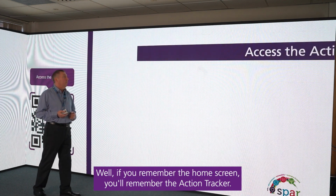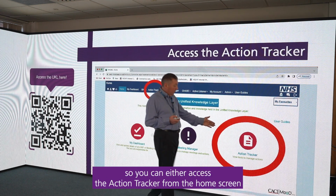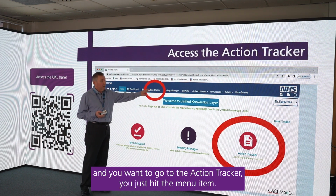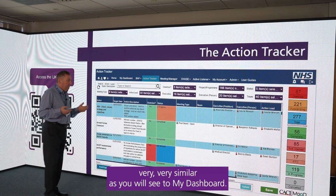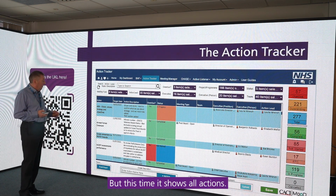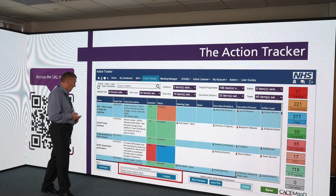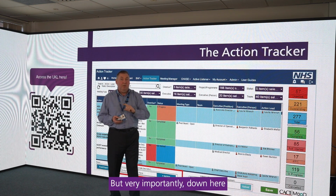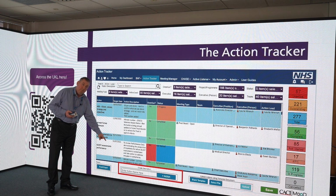Well, if you remember the home screen, there is an icon for action tracker. So you can either access the action tracker from the home screen, or if you're anywhere in the UKL, anytime you want to go to the action tracker, you just hit the menu item. So, here is action tracker. Very, very similar, as you will see, to my dashboard, okay? But this time, it shows all actions. Again, similar thing. You can filter across various actions, and you can filter down and all of that. But very importantly, down here is where you can create a new action.